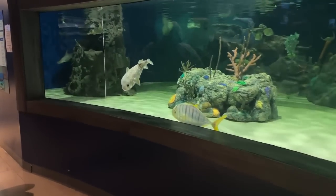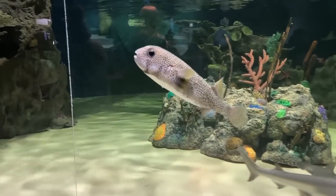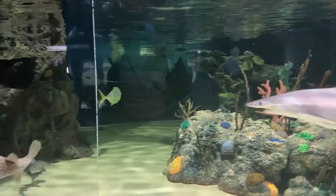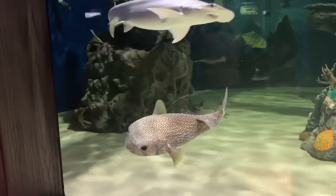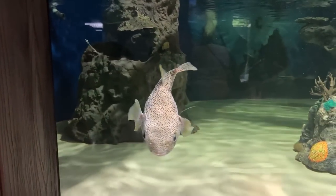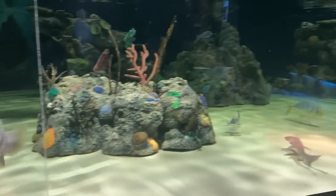Wow, really nice. Over here, I tell you, these fish are so pretty. Look at this little thingy. Look at the color on there. My goodness. Wow. Oh, look at this one all close. This one right here is so cute. Look at that. Turn around, let me see your face. There we go. Hello. Oh my goodness.